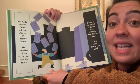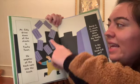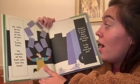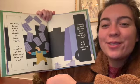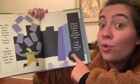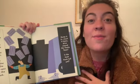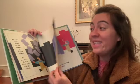Okay. Mr. Gilly drives down all the streets in Trashy Town. Mira, Mr. Gilly, juggling all these trash cans. Qué loco. He empties all the trash cans into the truck. Dump it in, smash it down, and drive around the trashy town. Is the trash truck full yet? What do you say? Do you think it's finally full? ¿Crees que el camión está lleno finalmente? Vamos a ver. We're gonna see.